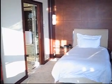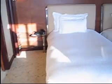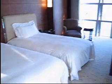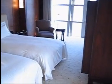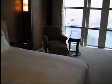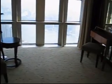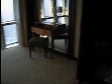I have two twin beds. That's the door into the bathroom. Again, here's my desk. My desk overlooks the Hongpu River. And here, I'll go look this way into the room. Yes, there's my sitting area over there. Okay, here's part two. So there's the sitting area over here. There's another chair over there. There's a little desk. And there's my flat panel plasma HD TV.